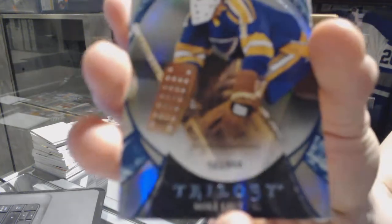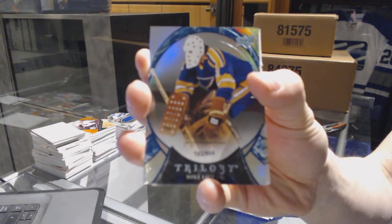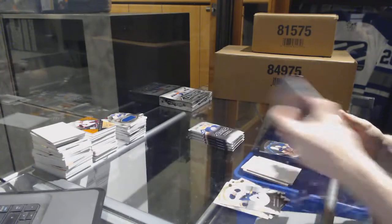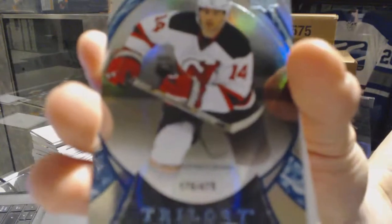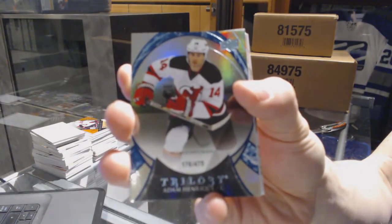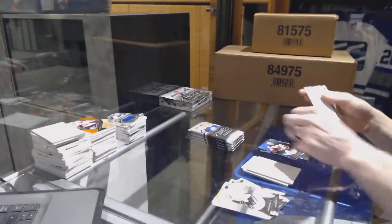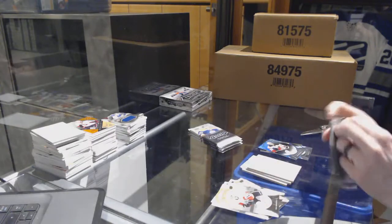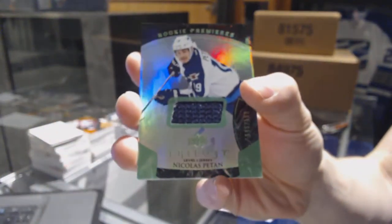Rainbow blue number 664 for the St. Louis Blues, Mike Liut. Mike Liut. Rainbow blue, number 475 for the New Jersey Devils, Adam Henrique. That's a good way of putting it. We've got a rainbow green rookie jersey, number 599 for the Winnipeg Jets, Nik Ehlers.